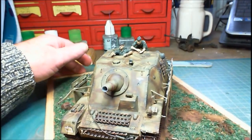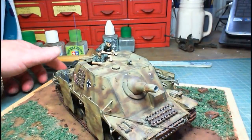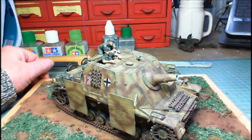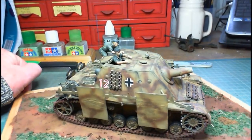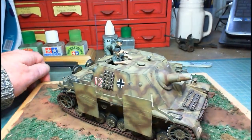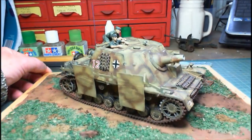I like these rocks. They look like mud, but they're actual stones out of the garden. But there she is anyway, that's the Brumbar, a very, very enjoyable kit to make. I suppose you refer to all your kits as she. I'll give that to Abby, she can put that away nice and gently.